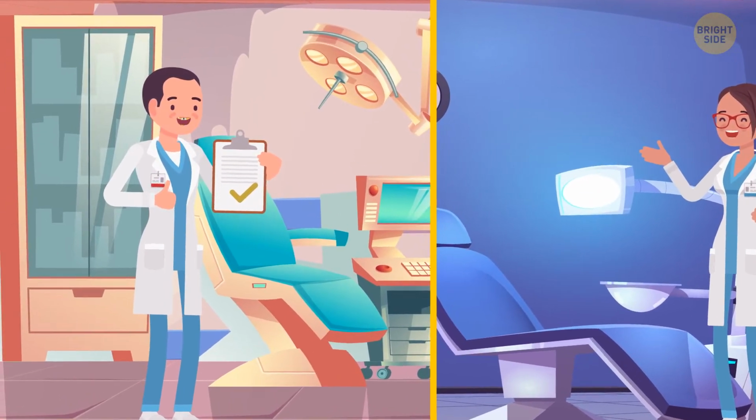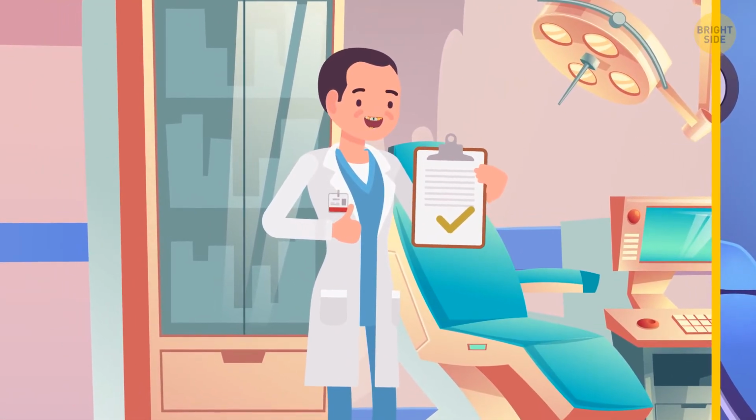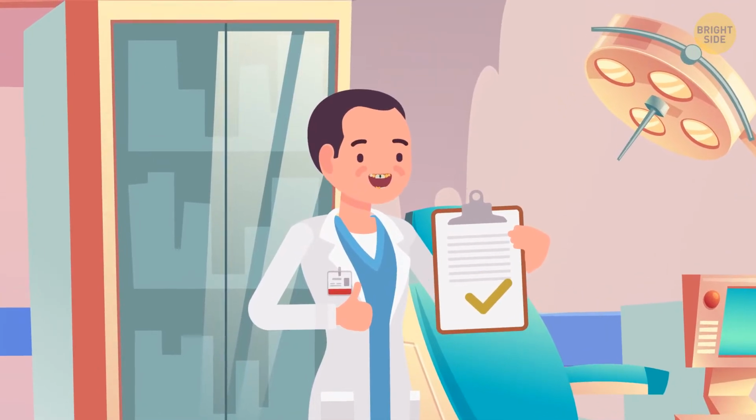David should go to the one with bad teeth. You see, dentists can't treat their own teeth. So the first dentist must have looked after the teeth of the second one. Ooh, great job.